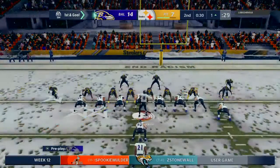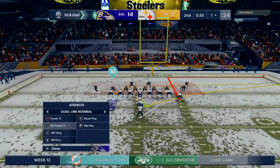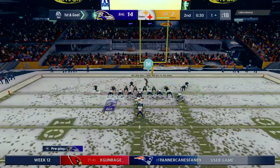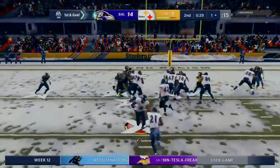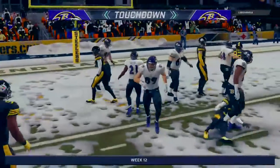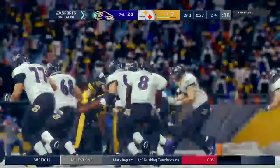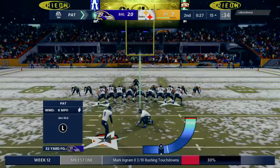It looks like a jumbo set with 3 tight ends here for 1st and goal. They'll look to run with Ingram, and he will force his way into the end zone for a Ravens touchdown. His third touchdown now on the year as the Ravens push further out in front.